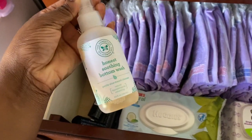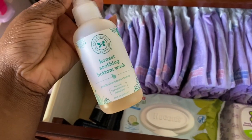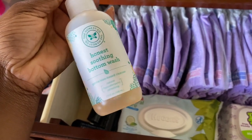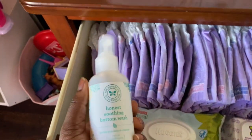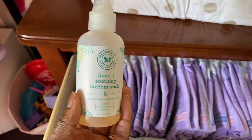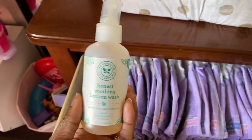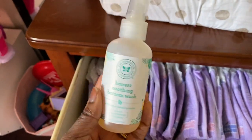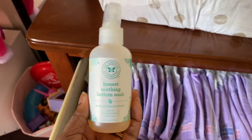This is my spray, and this is about 75% water, 10% Dr. Bronner's soap in the lavender scent, and then the other 15% is Witch Hazel. And I use this to clean her bottom. I just decided to make my own because we were going through too many bottles, and then I had stopped my Honest subscription, but I still wanted this stuff because this was the bomb. If you have a child in diapers, I recommend that you make this.